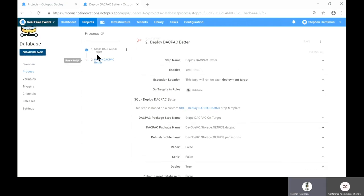This is called deploy DAC pack better because I want to be able to create a database if it doesn't already exist. Octopus has a built-in step template, but that step template will not create the database if it doesn't exist already. So just a couple of quick modifications to the PowerShell that backs their default deploy DAC pack, and I'm able to deploy a database if one doesn't exist. So I'll demonstrate that in a little bit.